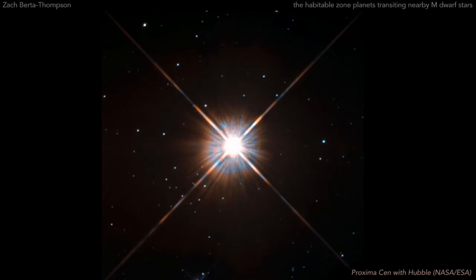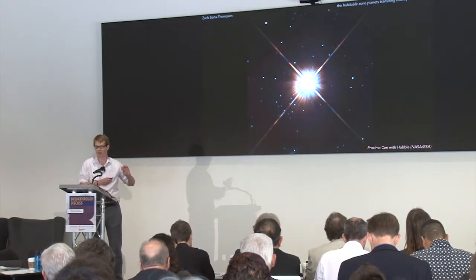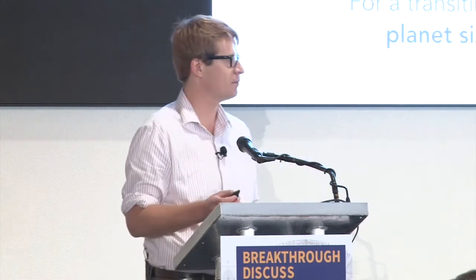But before I begin, I feel like I need to start with this picture of Proxima Cen taken with the Hubble Space Telescope. Besides the optics of that beautiful telescope and diffraction patterns, we can't distinguish this star from a point of light. That's all we can see. It's just one mere point of light to us. However, we can do a lot with a point of light, particularly from an exoplanet perspective.